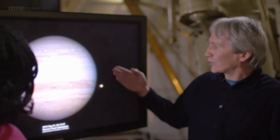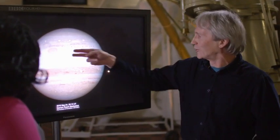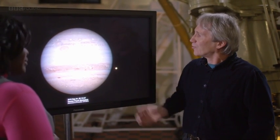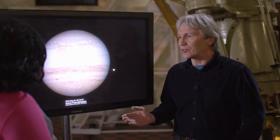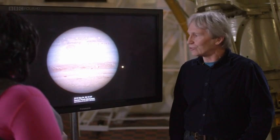I mean, here, for instance, you see the Great Red Spot. You can also see that the belts are not symmetrical. This dark belt is here, but there's normally a dark belt up here, but on this occasion in 2010 it's disappeared. And so these kinds of changes are happening all the time on Jupiter. Sometimes they take many years to unfold, and that's what amateurs can really study.